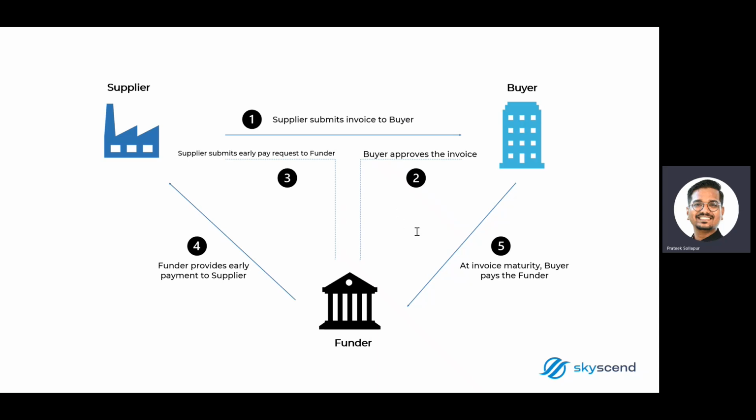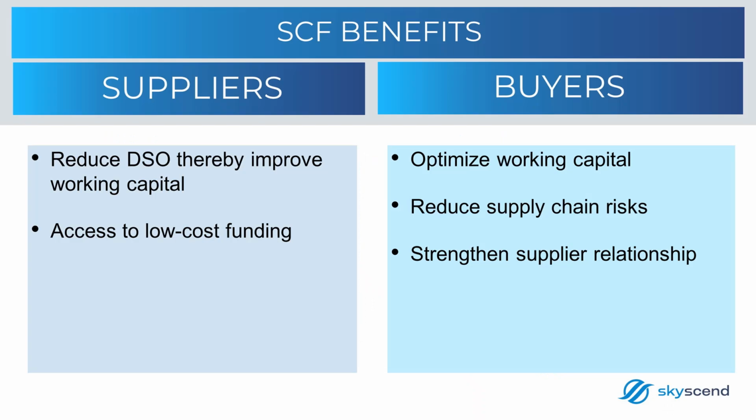So like this, the supplier and the buyers both benefit from supply chain finance. For suppliers, firstly, it helps them optimize their working capital. Clearly, the days sales outstanding, the DSO, is reduced. Secondly, it gives suppliers access to a lower cost of funding when compared to traditional bank loans or invoice factoring. On the other side, the buyers also get an equal chance to improve their working capital position. It helps improve supply chain health, and it strengthens the supplier relationships.